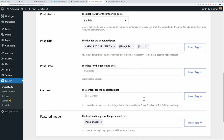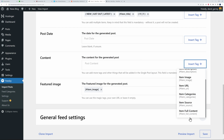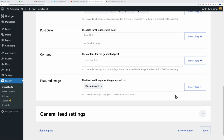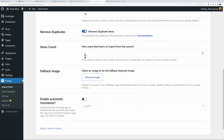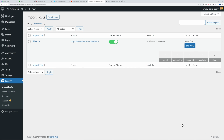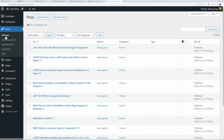And you can do the same with the content here. So obviously I'm just going to add the content on its own. So here we're just going to put item full content, and obviously you can do so with any part of your content. So let's change this to maybe 10 this time, or maybe 20 altogether, and then save. Very good. So we're going to purge and refresh again. And let's run this now. Okay, so as you can see, this is done now. So let's go back to our blog post and refresh.